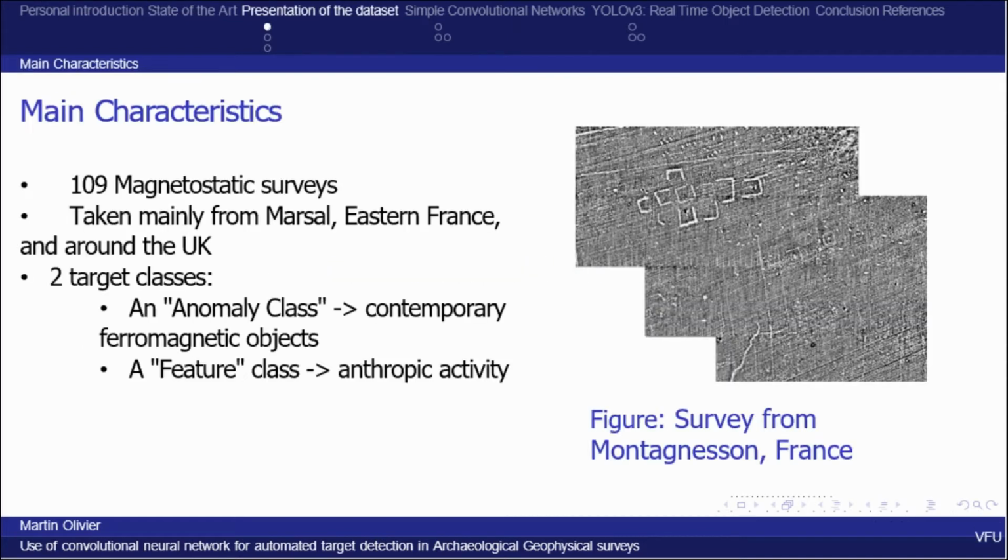So, presentation of the datasets. It is made of 109 magnetostatic surveys taken mainly from Marseille, France, and around the UK. There are two target classes that I've constructed: the anomaly class, which is contemporary ferromagnetic objects, and a feature class, which is general anthropic activity. So we can see actually two classes on this particular survey, which is from Montagneusson, France. On the top you have the structure class, and you see the little black dots here, which will be the anomaly class.